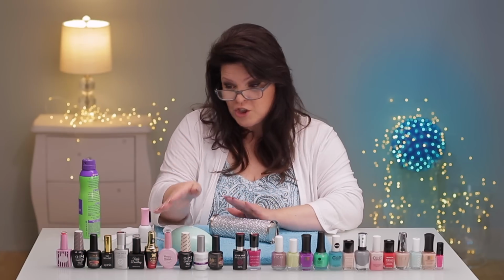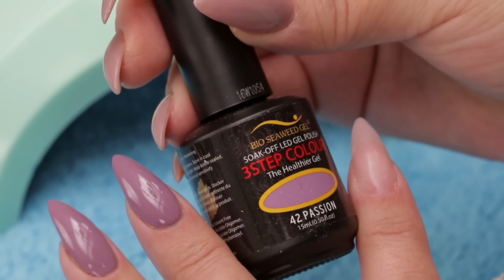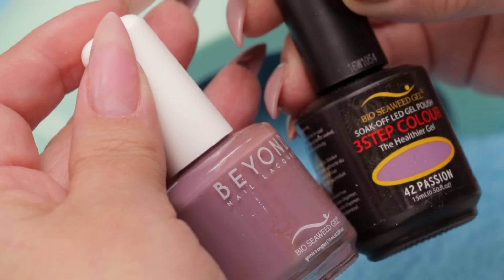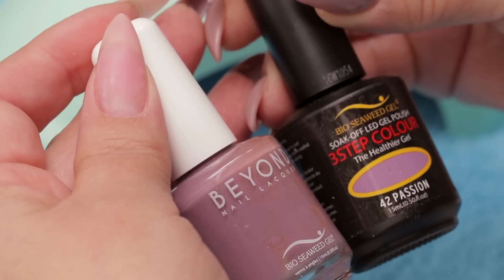Now, gel polish is on this side of the table, and I'm going to use the same color to show you the difference. This is a beautiful color. It's the same color as this. This is Seaweed gel, and they've come up with designing what they call perfect match, that these guys are exactly the same color. One's a gel, one's a polish.